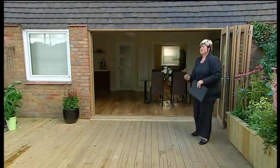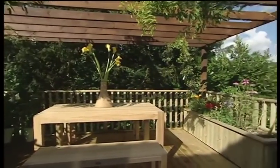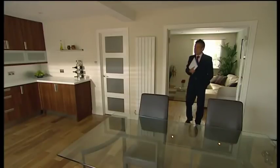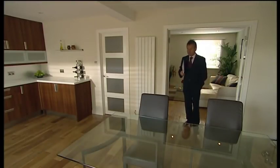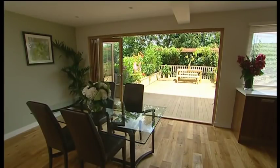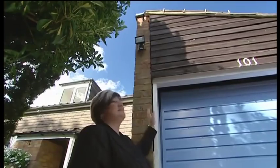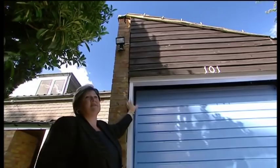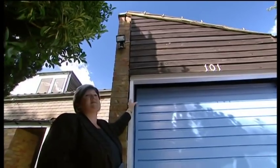Absolutely fantastic doors. What was once an unusable garden is now fantastic for dining. Beautiful. Two really good sized rooms. I mean, you would never expect this looking at the house from the outside. You can see here the garage is literally falling away from the house. That needs sorting out. It's a nervous subject. People do not like subsidence.